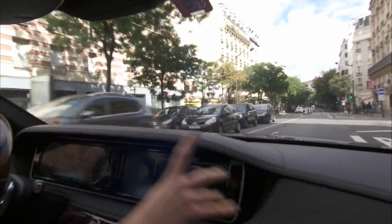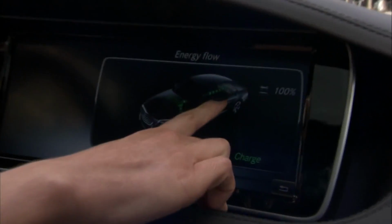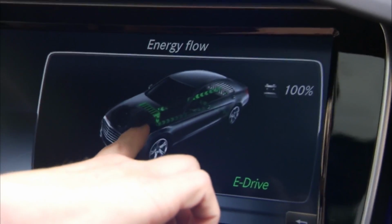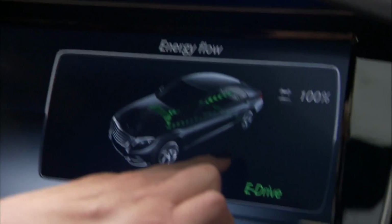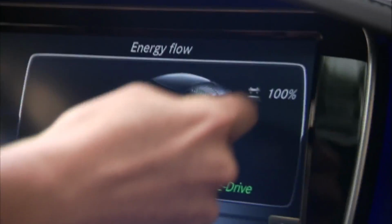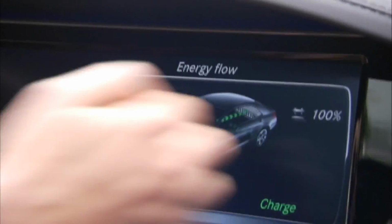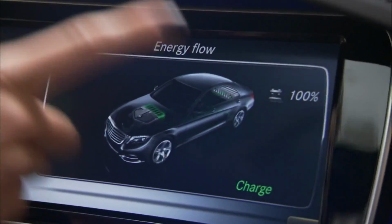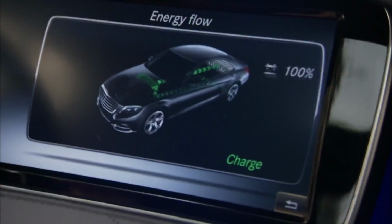So here we go. We can see the energy flow here. You can see that at the minute, the energy flow is coming from the battery. There we go. The arrow is going from the battery into the engine and then onto the rear wheels. Now, if I just put my foot on the brake, you can see that it's recharging from the wheels. I don't want to hold up too much traffic. It goes back into the engine, and then charges up that battery as we're going along. So let's change onto E mode.